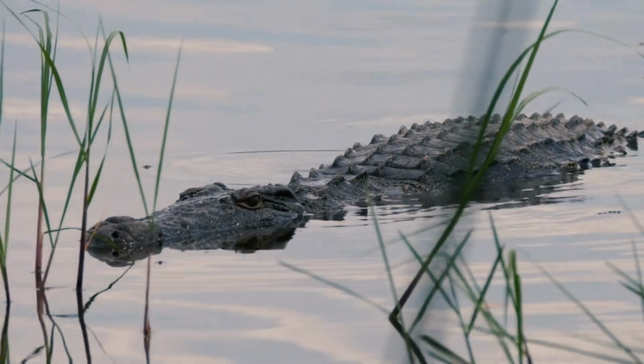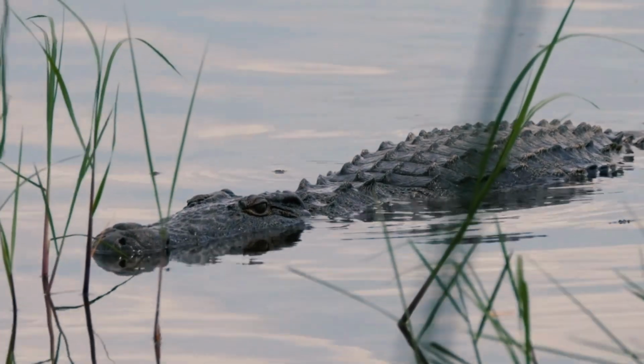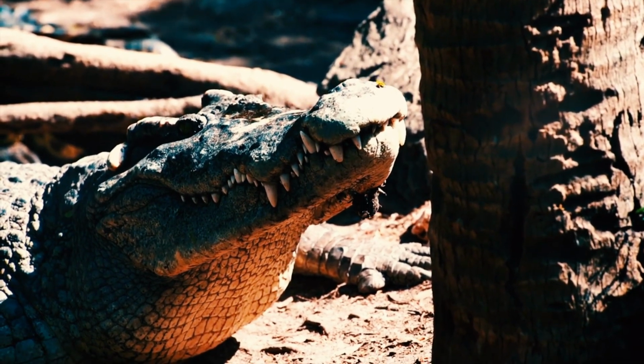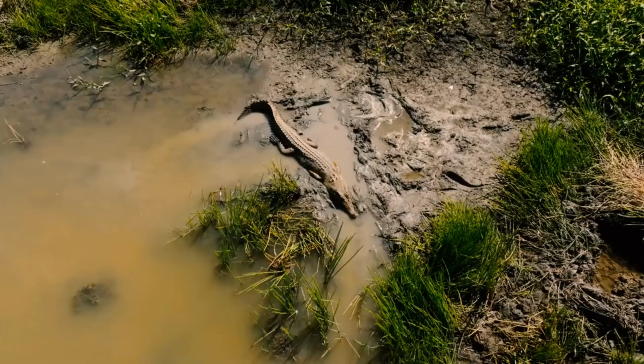As the crocodiles grow, they're closely monitored for signs of illness or developmental issues. Regular health checks and meticulous record-keeping allow farmers to track the progress of each batch of hatchlings. This data is invaluable for refining their techniques and improving survival rates over time.